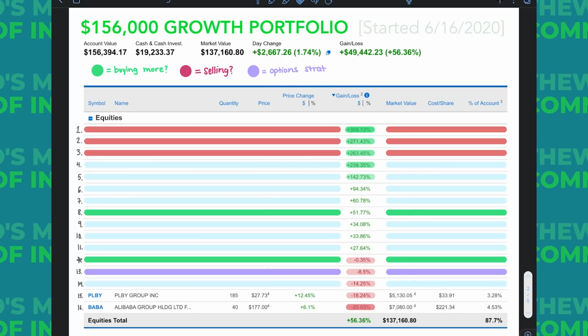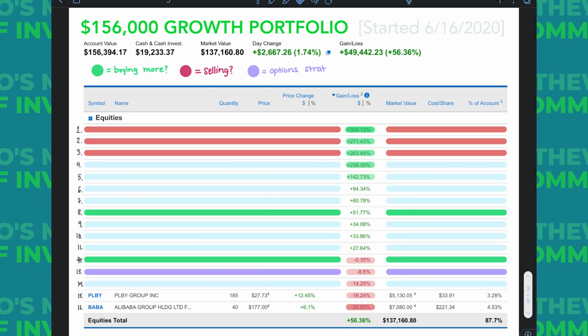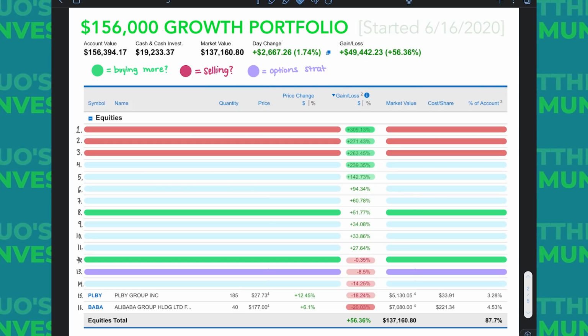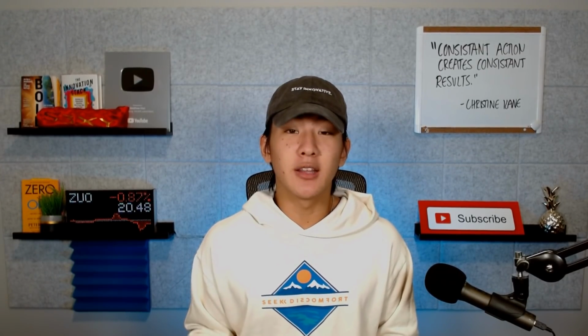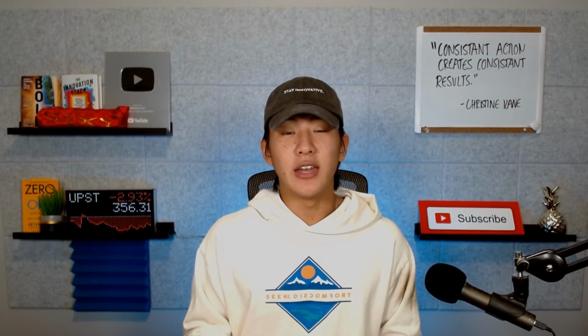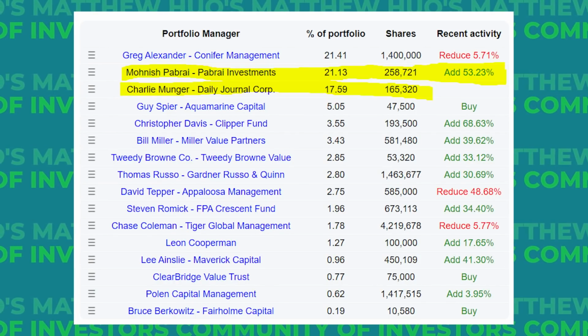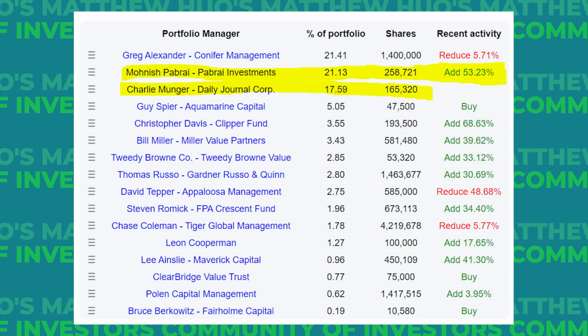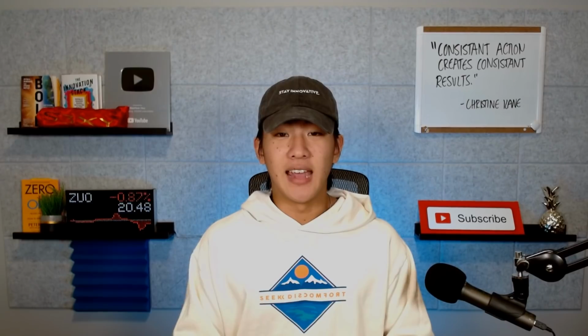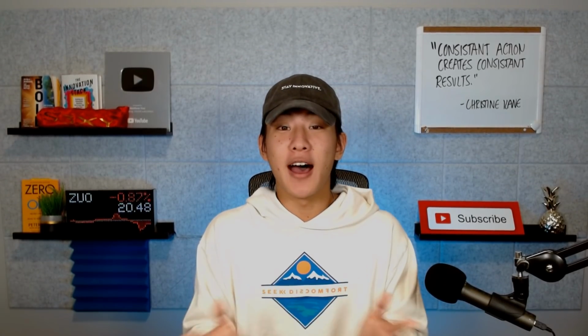And to close it all up, we have Alibaba, ticker BABA at number 16. I don't think much needs to be said about Alibaba. Simply put, I'm seeing a lot of metrics that are telling me that it's technically undervalued right now, and you have a lot of super investors such as Monish Pabrai and Charlie Munger investing heavily, with Munger recently doubling down on his position. And I get it, Chinese stocks are not for everyone.